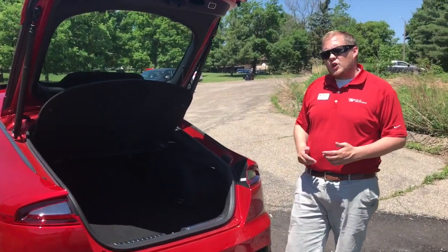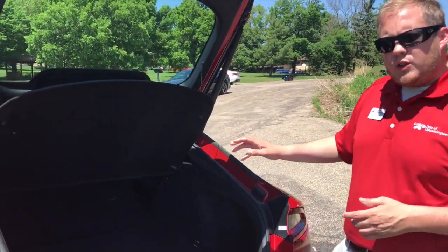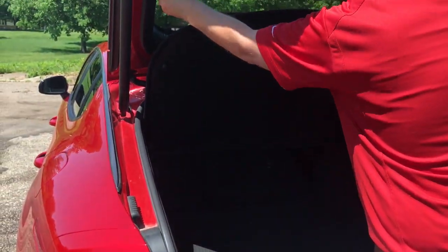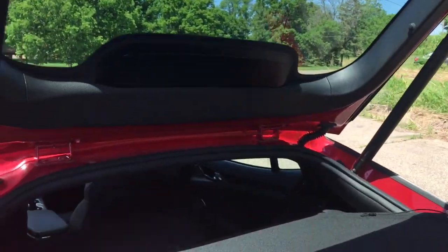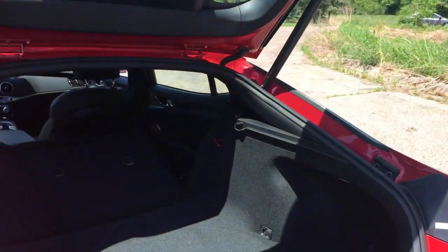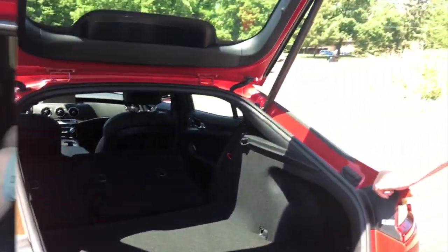So if we take a closer look at the interior cargo space of Stinger, one of my other favorite features of this vehicle is when those rear seats are folded down, if you need additional space, the cargo cover simply is easily removed. So if you have larger items, whether it be golf bags, trips to the hardware store, Stinger is practical for you as well.